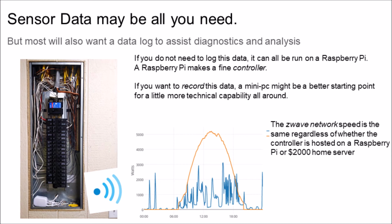So if done correctly, then that data that is being tabulated and calculated by Home Assistant should be able to be stored into the InfluxDB database, where it can then be displayed by Grafana and even plugged back into Home Assistant for a better visual display.